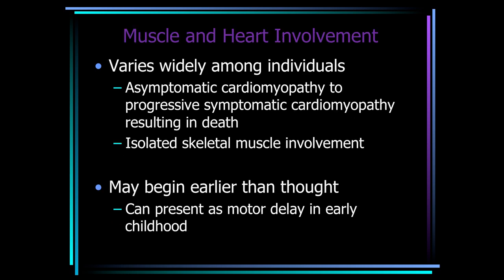So the muscle and heart involvement in GSD type 3 is variable from one person to the next. Some people can have asymptomatic cardiomyopathy. Other people can have sudden death related to it. Other people don't have cardiomyopathy but do have skeletal muscle involvement. And again, that's variable too. So we know that it can start early in childhood. We know that based on seeing elevated CK levels in very young kids.